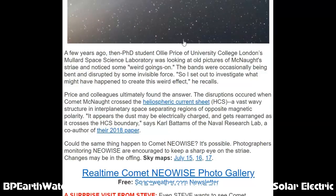The disruptions occurred when Comet McNaught crossed the heliospheric current sheet, or an HCS, a vast wavy structure in interplanetary space separating regions of opposite magnetic polarity. It appears the dust may be electrically charged and gets rearranged as it crosses this boundary, going from negative to positive. Guys, I think we're already seeing some of those effects in NeoWise, and this article says, could the same thing happen to NeoWise? It's possible. Photographers monitoring NeoWise are encouraged to keep a sharp eye on this stria. Changes may be in the offing.